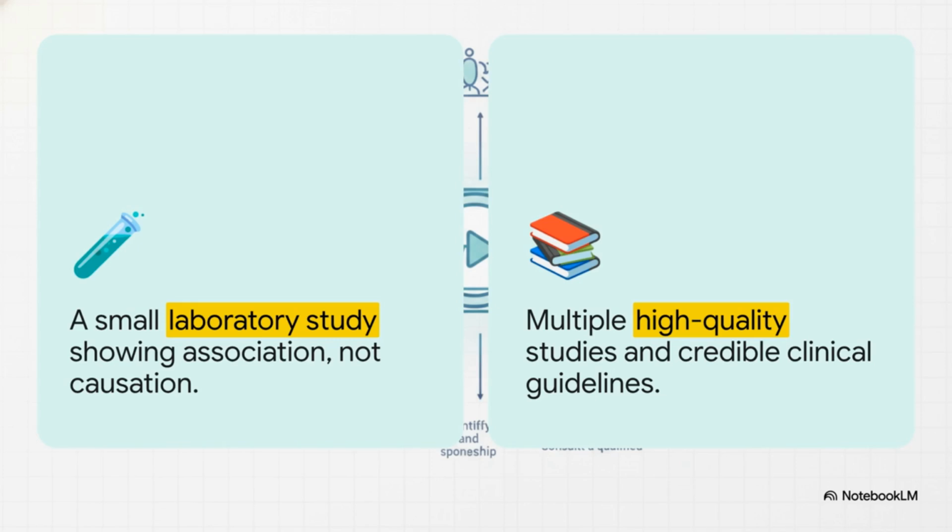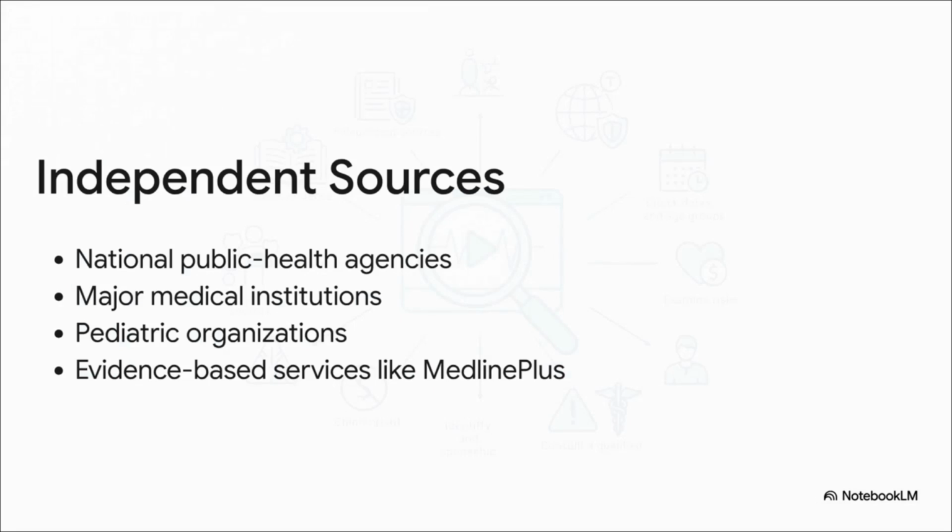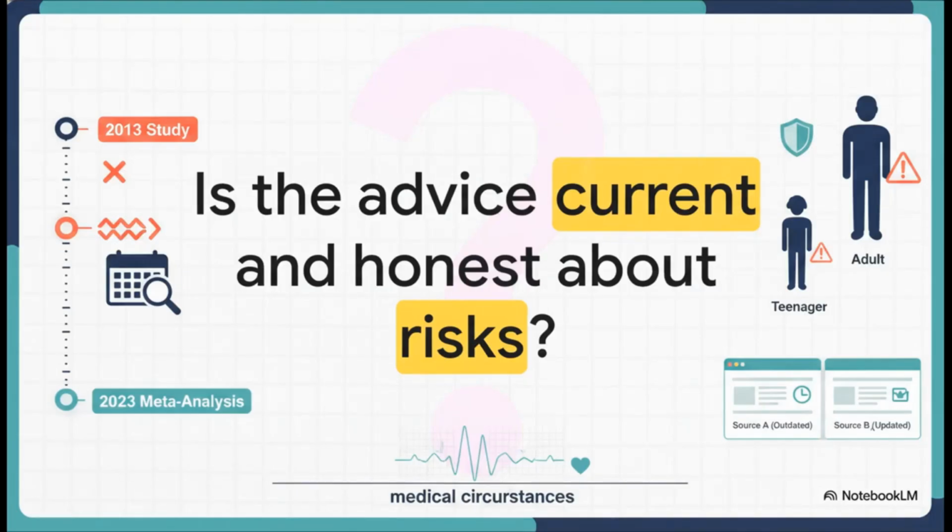Step 5. Compare against the heavy hitters. We want to see what independent, boss-level fact-checkers think, major medical institutions or evidence-based services like Medline Plus, who aren't being paid by a brand. 10 random blogs or social media accounts repeating the exact same fake rumor definitely doesn't make it true. We need to look for authoritative sources that evaluate the whole picture independently and honestly explain both the real benefits and the real risks.